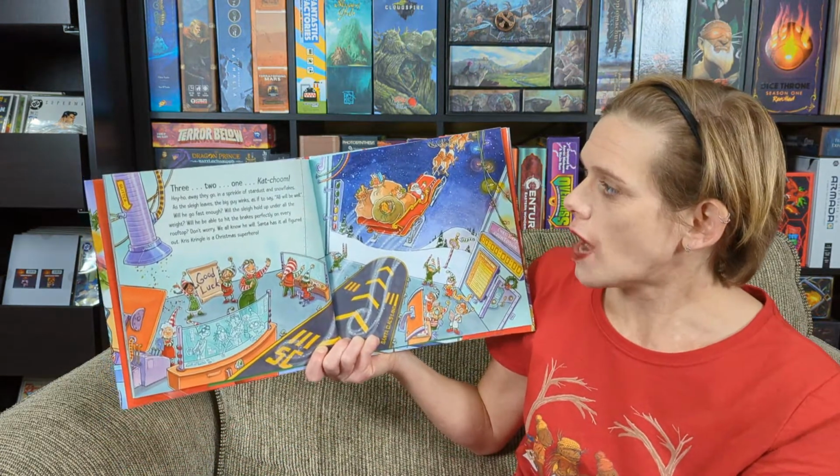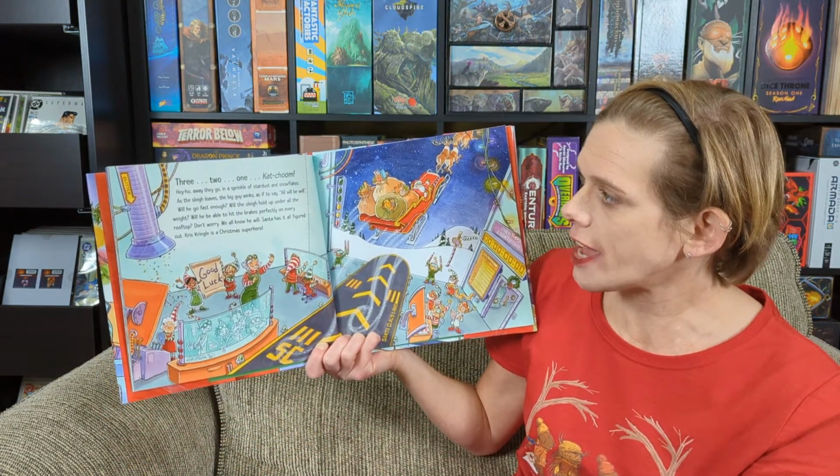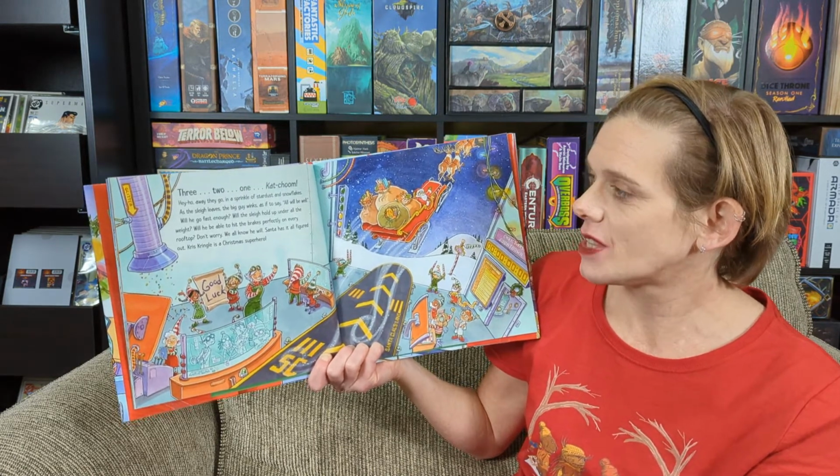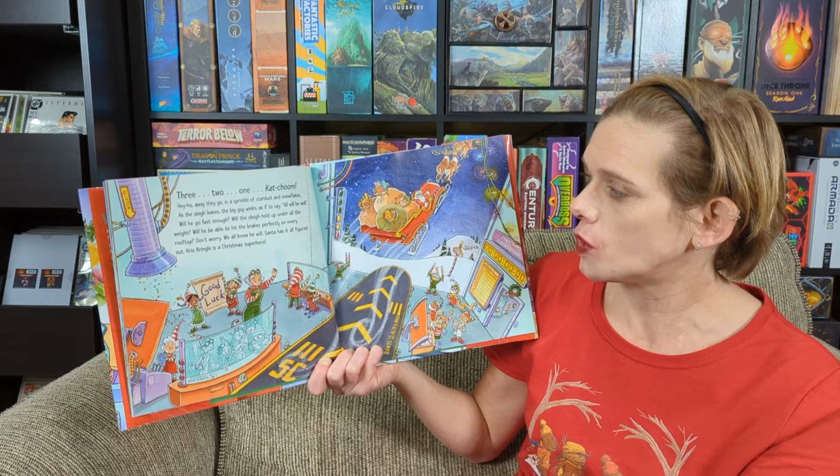3, 2, 1, ka-choom! Hey-ho! Away they go in a sprinkle of stardust and snowflakes. As the sleigh leaves, the big guy winks as if to say, all will be well.